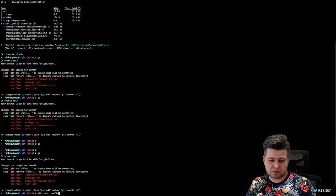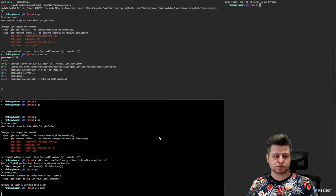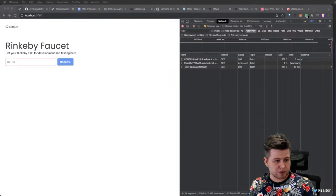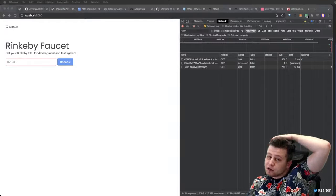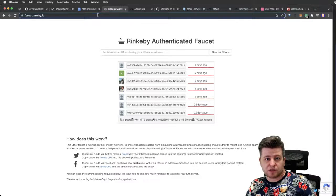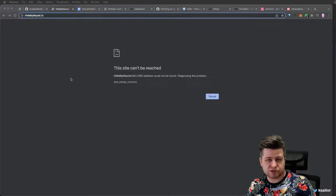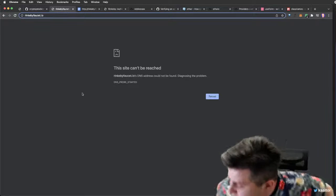All right. Git commit improving, performing client-side address validation. All right, what did I want to do? I wanted to check if I have it deployed somewhere, because eventually we need to publish something on the website itself, because right now it's kind of down. Maybe people are even trying to access it and it's still down.